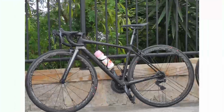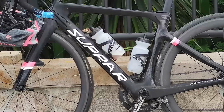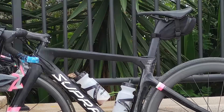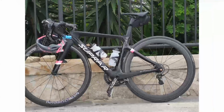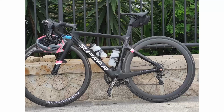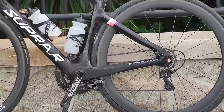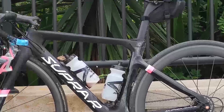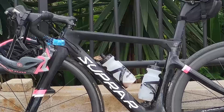Anyway, moving on. Another Supra, again in a very small frame size, but this time with some more seat post sticking out. Pretty long stem, pretty aggressive fit on this bad boy, not bad. Another Vortex front wheel, but a random, looks like a DIY miscellaneous rim build on the back. Interesting solution for the rear brake there. Not much else to say about this one.